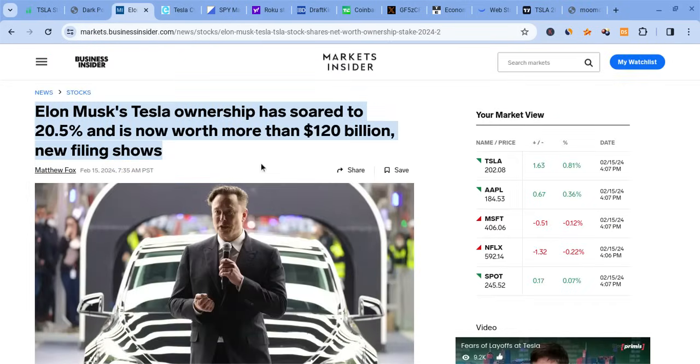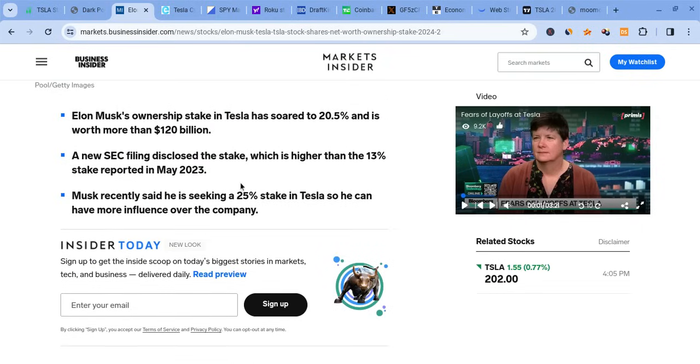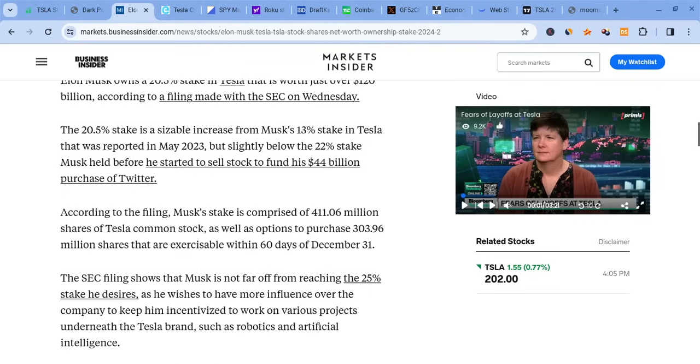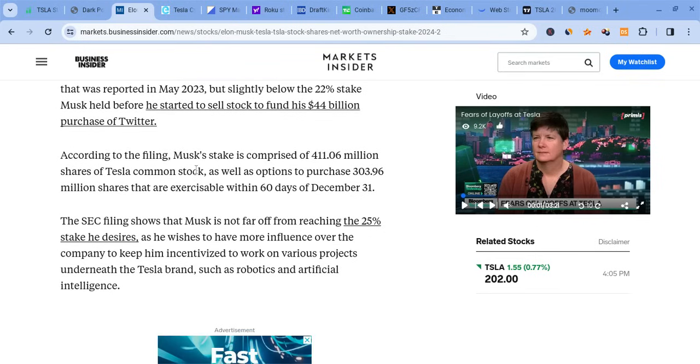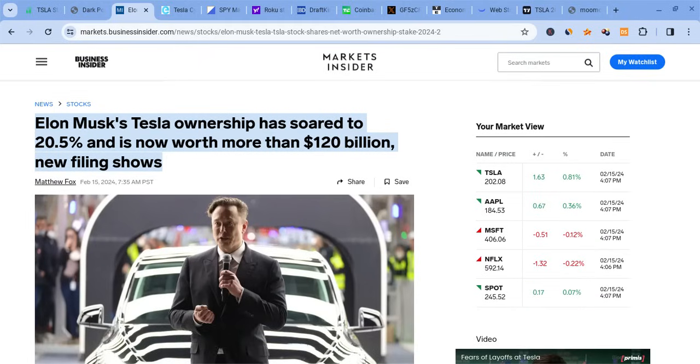Now, as far as Tesla goes, there has been a lot of talk about how Elon Musk's ownership is now at about 20.5%. This was as of December 31st, 2023, from the latest filing report. He basically has over 715 million of these shares in his control. A large percentage of them are just in common stocks, about 411 million, and the rest are through exercisable options. So that's actually some very, very great news for Tesla. On top of this, there's a lot of talk about Elon Musk potentially buying more shares very soon.